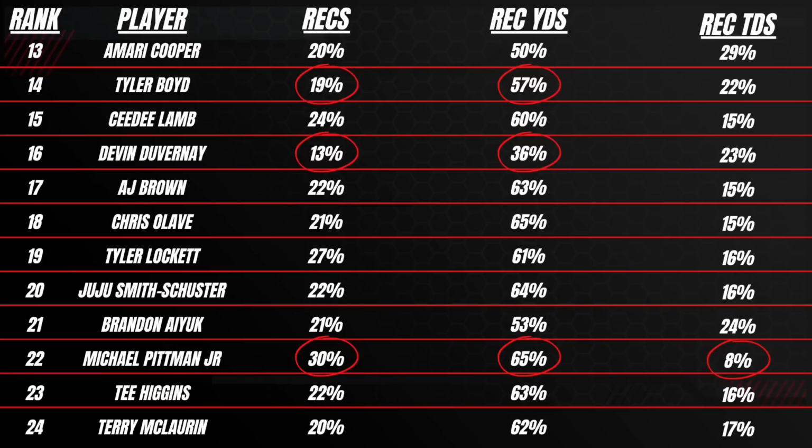Seems kind of high, right? But then you look down and you get 63 for A.J. Brown, 65 for Chris Olave, 61 for Lockett, 64 for JuJu, 65 for Pittman, 63 for Higgins, 62 for McLaurin. That's the big difference between the wide receiver 1s and the wide receiver 2s. The wide receiver 1s are scoring more. The wide receiver 2s are scoring less, but a bigger part of their percentage is coming from their yards. So when we're looking for a wide receiver 2, we're looking for the yards. How many receiving yards are these guys getting for you?